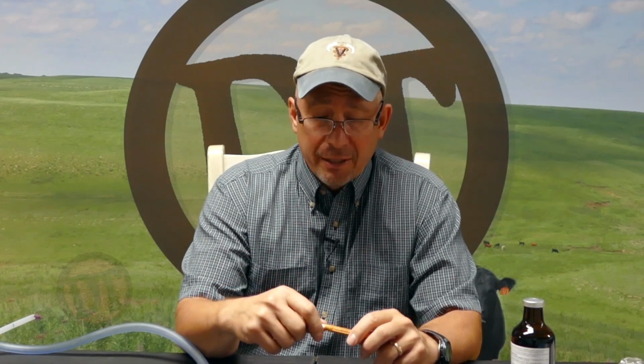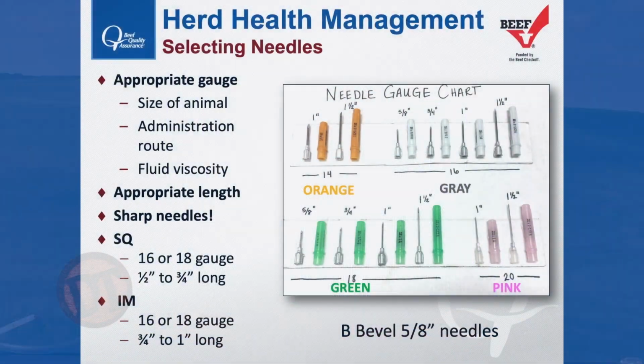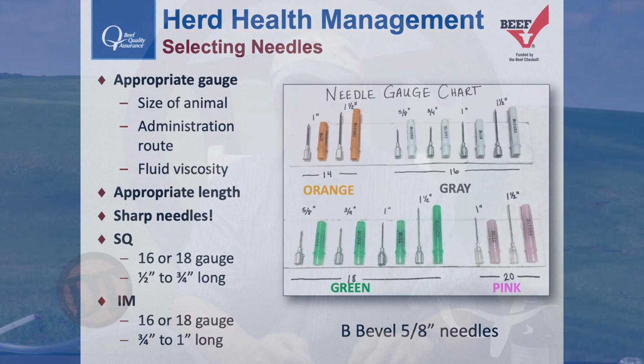Really the only time we use a 14 gauge needle is if we're trying to cheat with a product that is highly viscous to inject and it's cold in the winter, or we might utilize that needle to provide an intravenous or IV type of delivery. I rarely use 18 gauge, maybe for vaccines in baby calves, but for feedlots, 16 gauge, 5/8 inch needle.